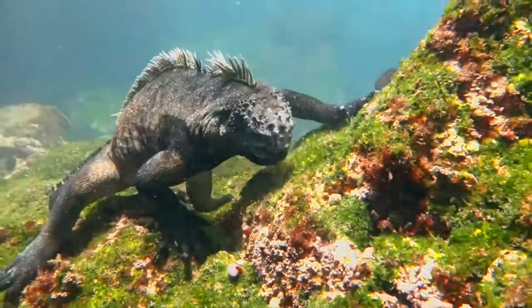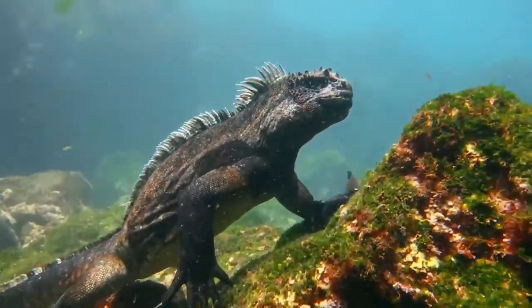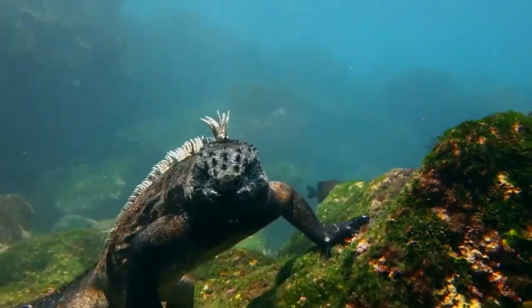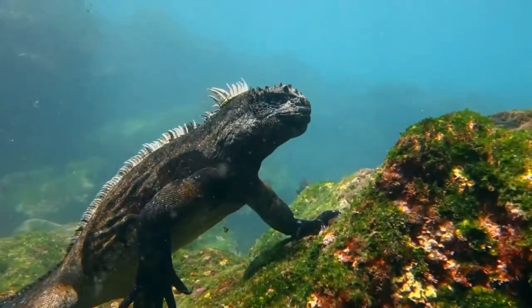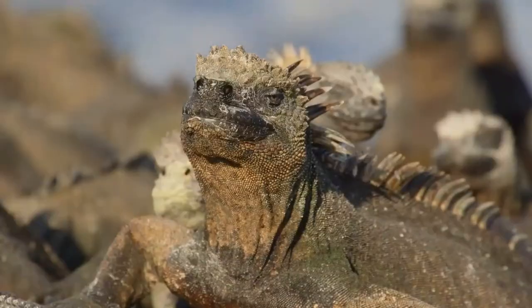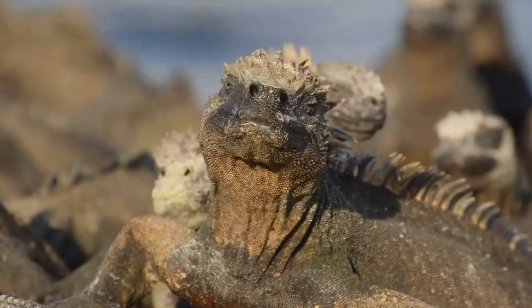Marine iguanas have a thick-set body and relatively short, robust limbs. Adults have a row of spines extending from the nape along the back to the tail. Males have longer spines and larger bony plates on the top of their head than females. There are some differences in the spines depending on the island, and they are most elaborate on Fernandina.